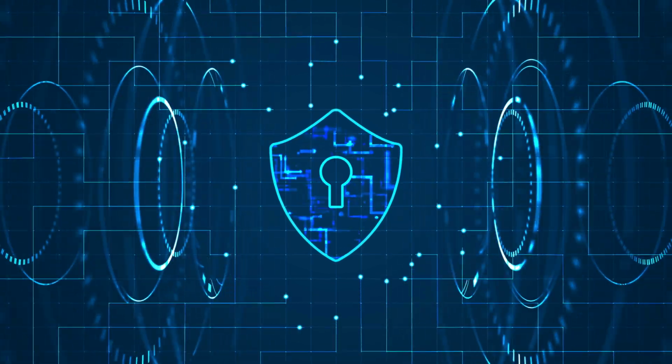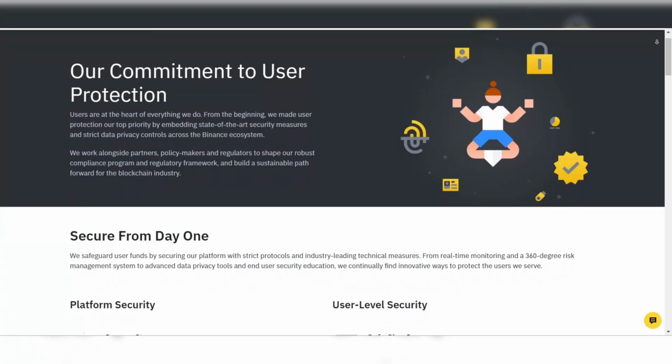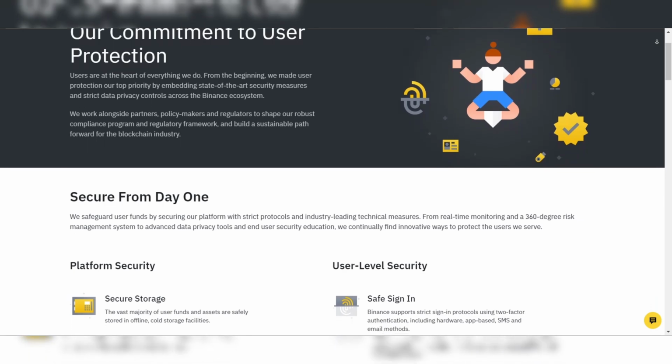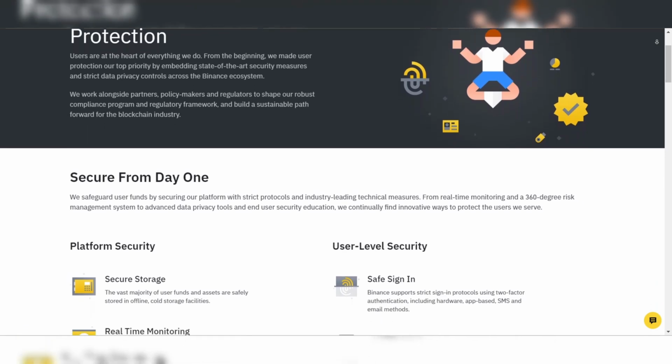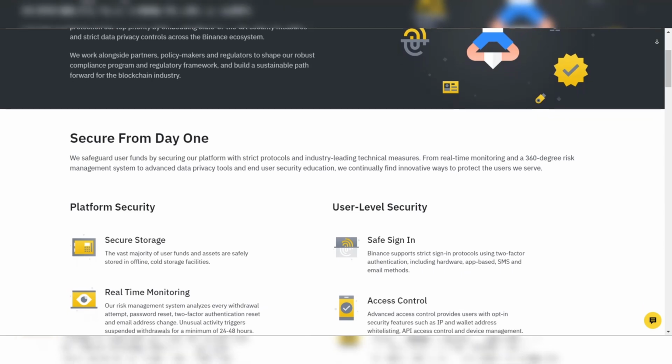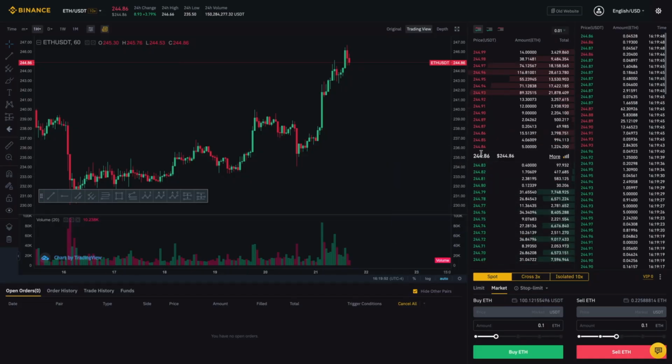Binance also prioritizes security. The exchange has a long track record of keeping customer assets safe, employing advanced security measures such as 2FA, cold storage for funds, and regular security audits. For users interested in futures trading, Binance offers up to 100x leverage, allowing traders to maximize potential returns.